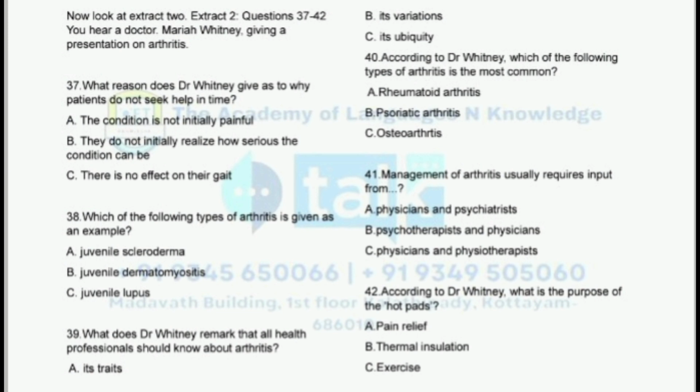Welcome to the Health Matters podcast. I'm absolutely delighted to welcome Dr. Mariah Whitney, who's going to talk to us about arthritis. Now, a lot of our listeners are familiar with arthritis, but I know I'd appreciate a recap, especially because most of the news stories out there say that, even though it's becoming more common, people aren't seeking the help that they need. Why is that?